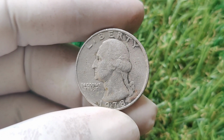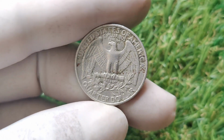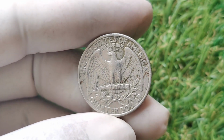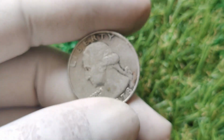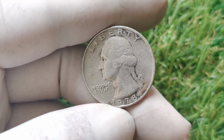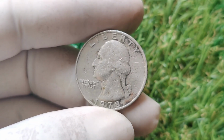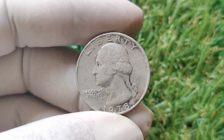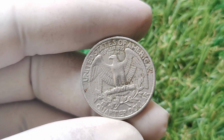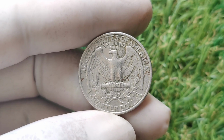The 1978 Washington Quarter was part of a series that began in 1932, originally commemorating the 200th anniversary of George Washington's birth. Designed by sculptor John Flanagan, the coin features Washington's profile on the obverse and a heraldic eagle on the reverse. By 1978, this design was already a familiar sight in every American's wallet. That year, quarters were struck at 3 different mints: Philadelphia, Denver, and San Francisco. Most were mass-produced and circulated without much fanfare. However, as we've come to learn in the coin collecting world, it's the rare errors and anomalies that turn a 25-cent piece into a multi-million-dollar treasure.